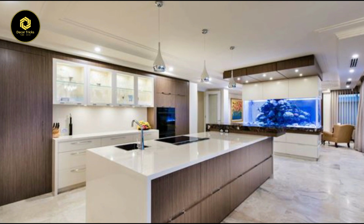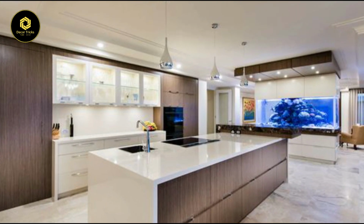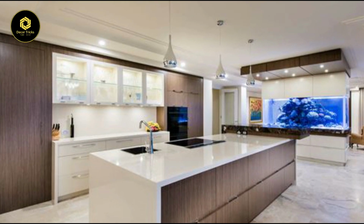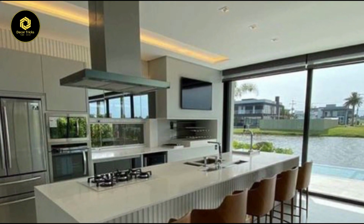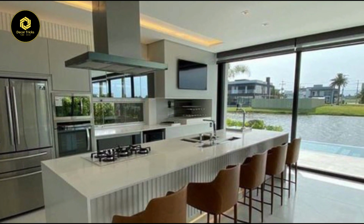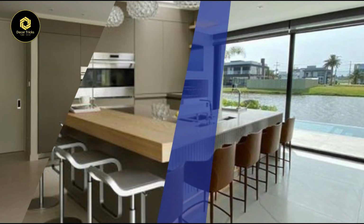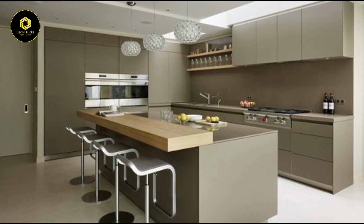The backsplash and tile work in your kitchen can make a significant impact on the overall aesthetic. Here are some ideas to consider. Classic and versatile, subway tiles are a popular choice for backsplashes. They come in various colors and finishes, adding a timeless charm to your kitchen.